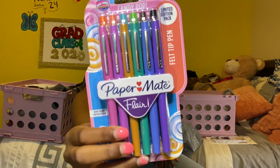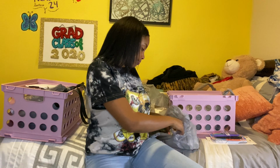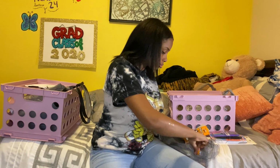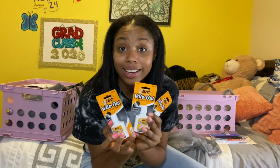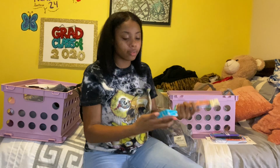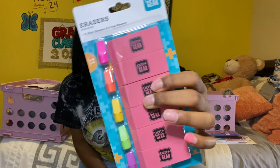You know, I had to get the flair pins. They don't have the regular colors anymore, so I guess I bought three of these. Then got some more staplers. I think I got three of these. Then I got this. I don't really know why, I just think it looks cute.